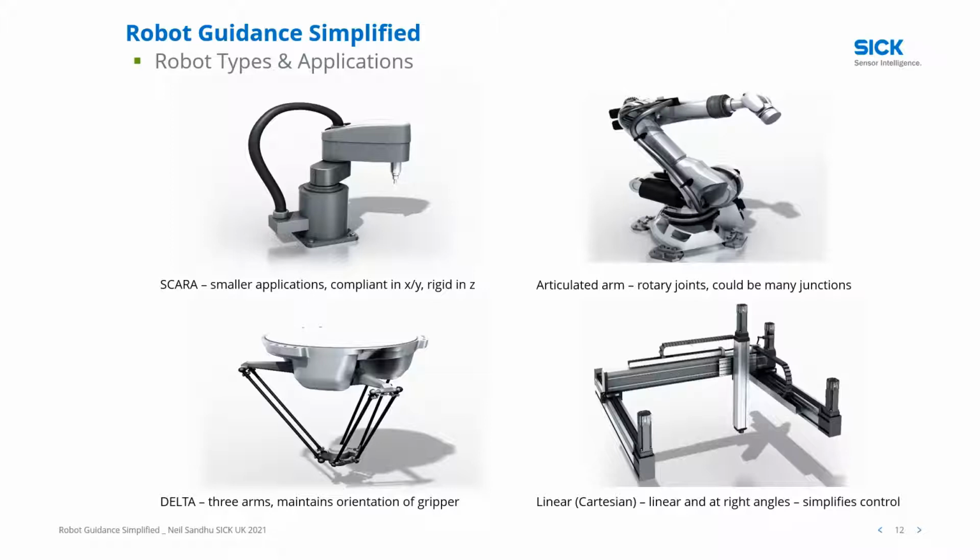The Delta robot, bottom left, typically is a very fast-acting picking robot that's used in a variety of industries where speed of pick is of the essence. And the bottom right, linear Cartesian system, again, typically similar to a SCARA but on a larger scale, being very good in XY movements, and its Z-axis height is fixed to a degree in terms of a set range.